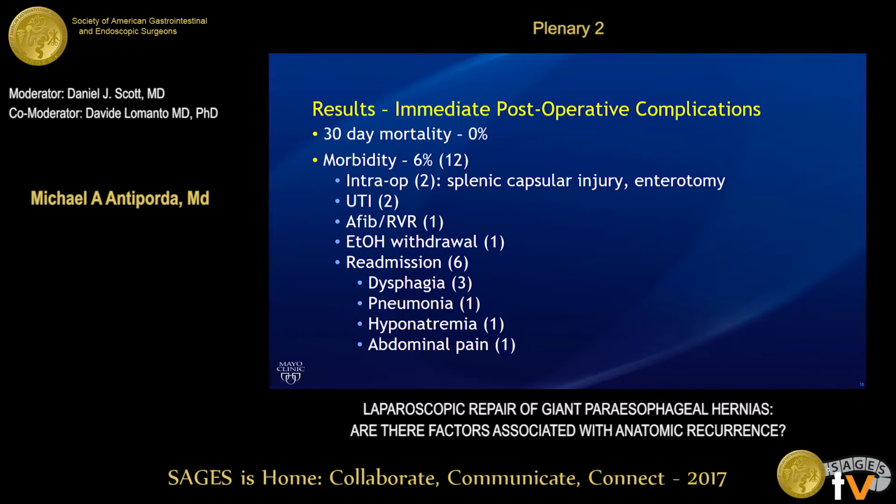Our near-term mortality rate was 0%. Our morbidity rate was 6%. These cases consisted of intraoperative splenic capsular injury in one case requiring splenectomy and an enterotomy requiring a small resection in one other case. These were recognized immediately and intervention performed at the time of the index operation. We had no early unplanned reoperations.